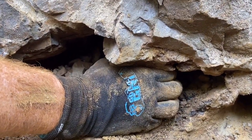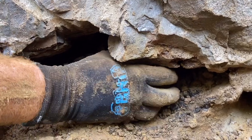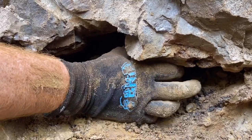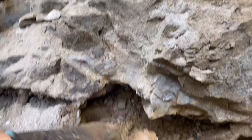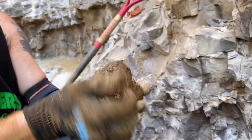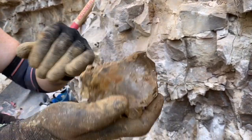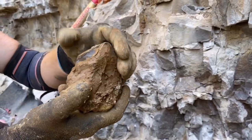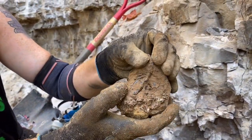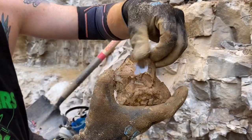Oh, let's see. I'll get it. Oop, slowly. You gotta finesse these out or you'll damage them. Here we go. Oh, oh. Goodness, that is insane, y'all. And it's got contact, so it's gonna go to a cluster. That is crazy. Oh, look at that tip, man. That's not even damaged, dude.